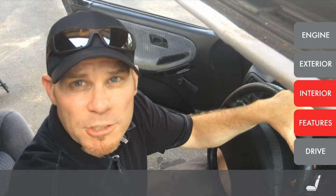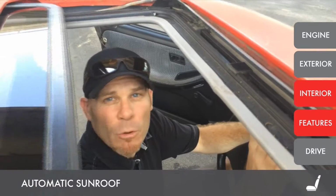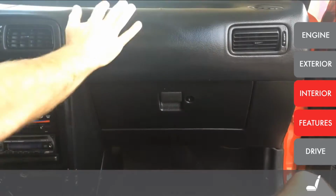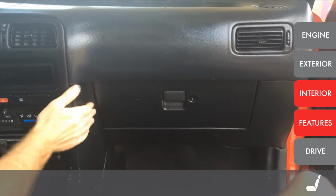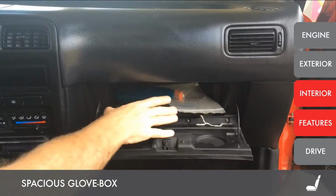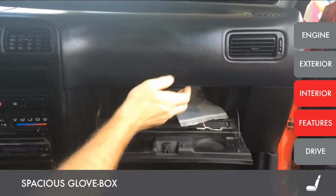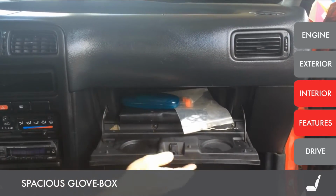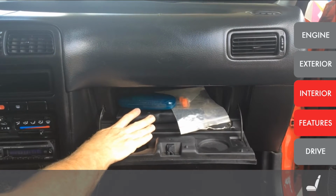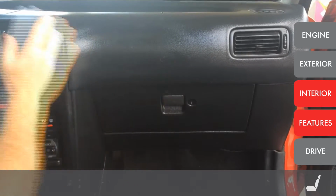So Rob's car has a fully automatic sunroof. With a push of a button, you can close it. A glove box is definitely within reach from the driver's seat. Classic opening. There you go. You've got room in here for things like your sunglasses, any other paraphernalia or things that you've got in your glove box. Good to have your insurance and user's manual on hand at all times. If you ever get in an accident, do not admit guilt. It's one thing I've learned.